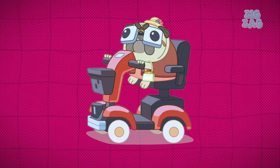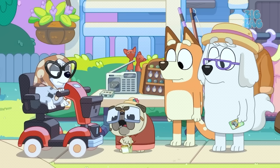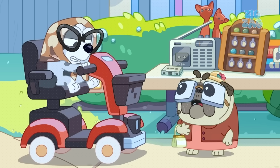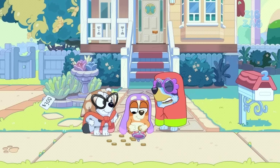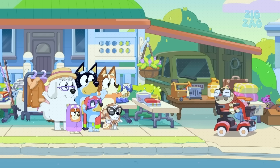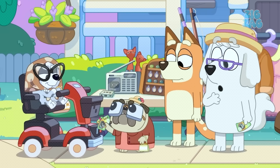Another character of the same breed as Buddy is Mrs. Pug. She's a grumpy customer at Doreen's garage sale and the arch nemesis of Gladys, who is actually Muffin disguised as an old lady. Cranky and irritable, Old Pug loves a good bargain, smacking people with her handbag and hurling insults. She's also got quite the tongue-out game, is loaded with cash, and is surprisingly skilled on her mobility scooter. Luckily, this grouchy lady meets her match in Gladys, who puts her in her place and saves Doreen from being swindled.